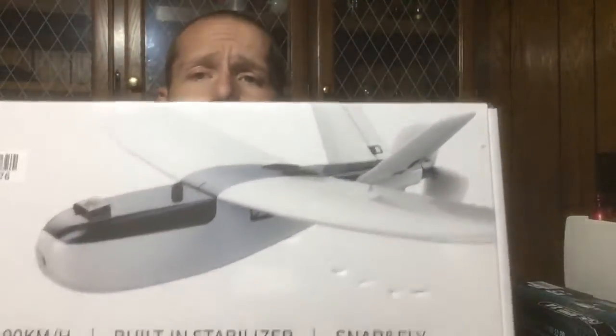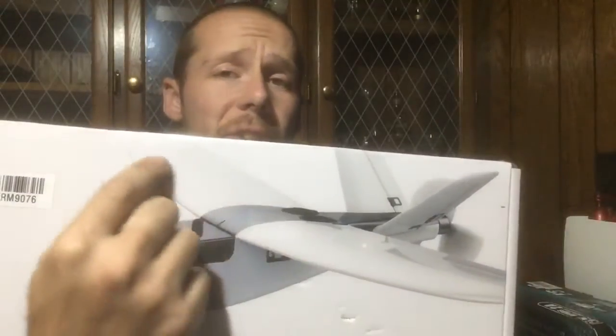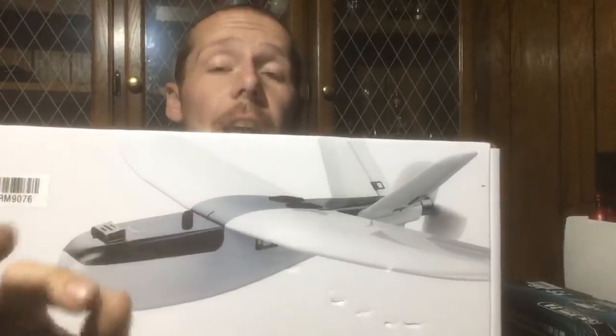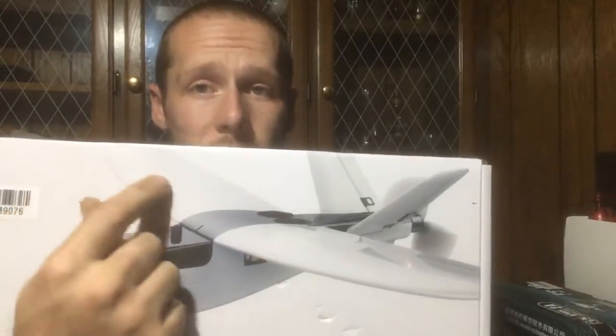Looks like a plane. I thought a fixed wing was a flying triangle. No. Unless my terminology is wrong, I'm pretty sure I've not flown a plane before. I'm pretty sure fixed wing refers to the wing that's here that is fixed. It's a fixed wing plane, a fixed wing UAV, unmanned aerial vehicle.